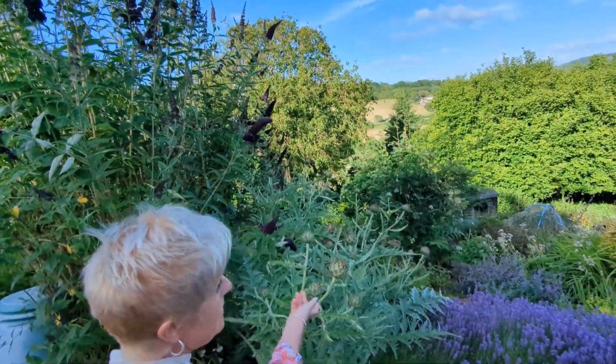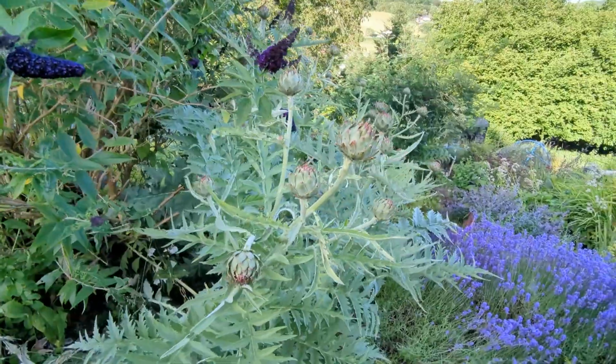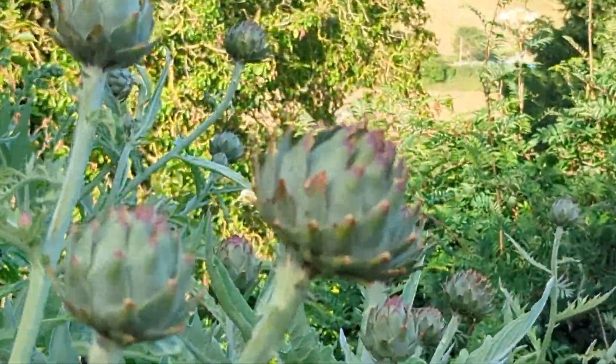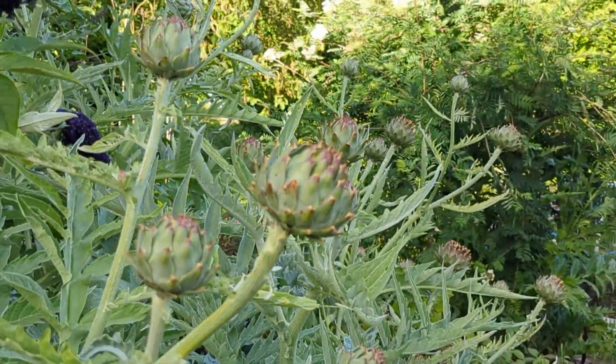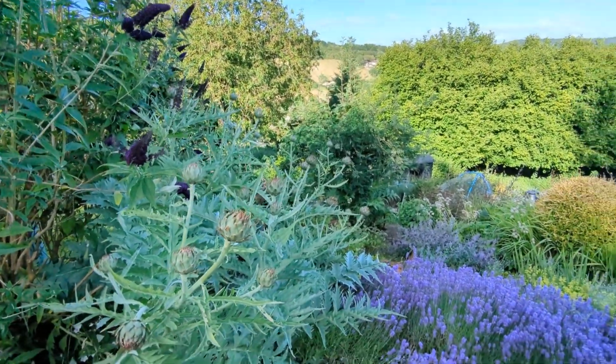And the cardoons provide a big spiky sort of sculptural moment along. I really like how different shapes work hard up against each other. I just find it really pleasing. To be fair, the allotment has dictated its own terms. I haven't really had much to do with it. It just does what it wants and I let it happen.